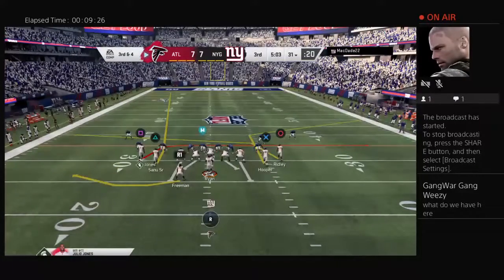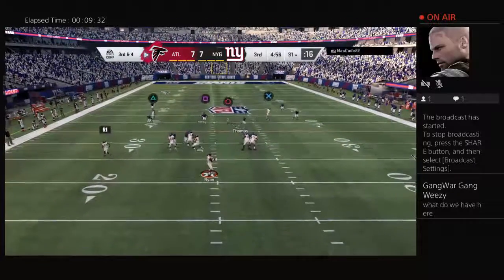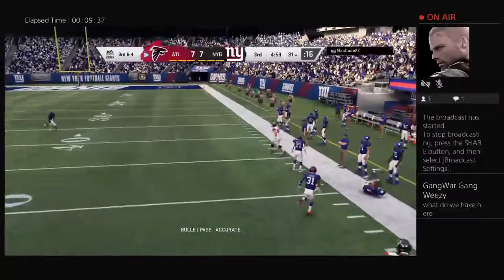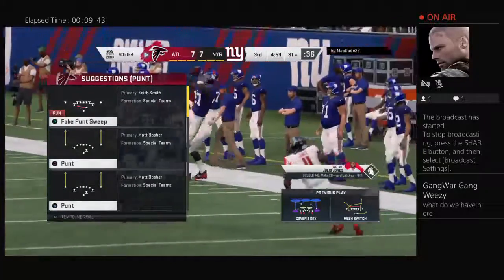They have 5 in the secondary now for the Giants on 3rd down. From the shotgun, Ryan. And I think that one might have been intercepted, but he will be ruled out of bounds. So this will go only as incomplete.